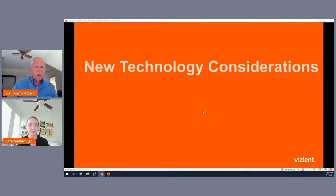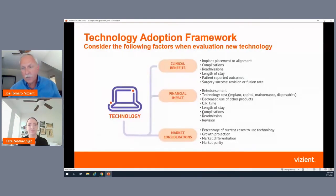The last piece we wanted to talk about really was how does this influence understanding cost per case, influence new technology? We know in spine and lumbar fusion, there are all kinds of new technologies coming through. This last few minutes is an excerpt from an article we did recently in TechWatch that I think will get posted in the chat here for everybody to see.